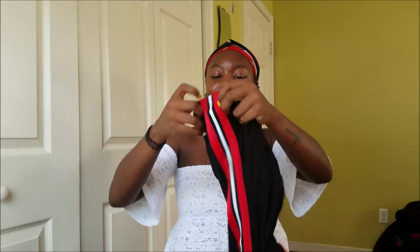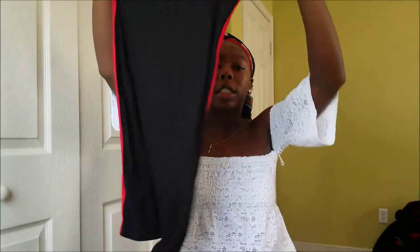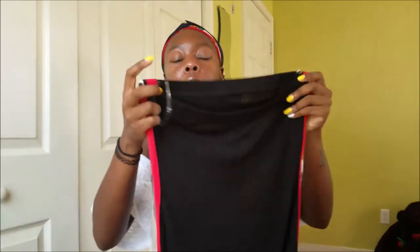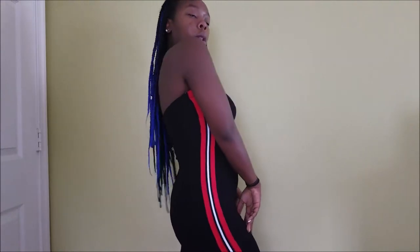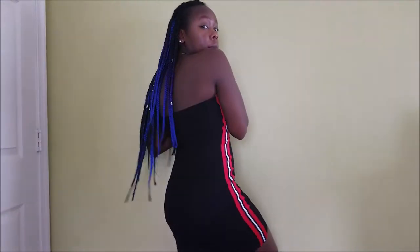And I got this tube dress. It's not too short, but it's not too long either. It just has the red, white, and black accents on the side. Again, I need to find something that matches my shoes. And yeah, I like this dress. It's super cute. I do feel like I need to wear a shaper because, you know, I don't want to be showing my rolls and stuff. You know what I'm saying? But it is kind of thin. That's the only thing I don't like about it. It's a little bit thin, but that's okay.